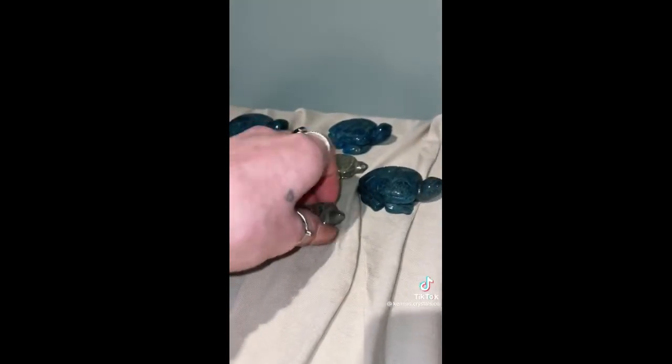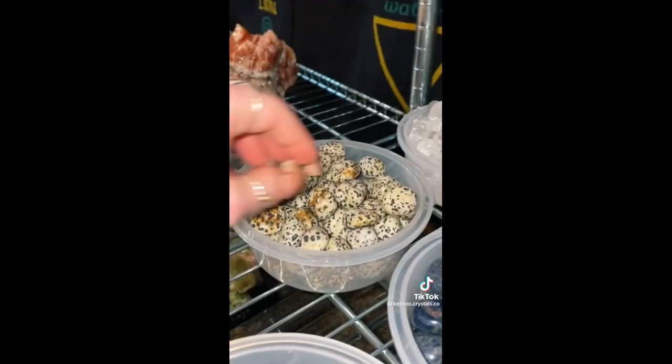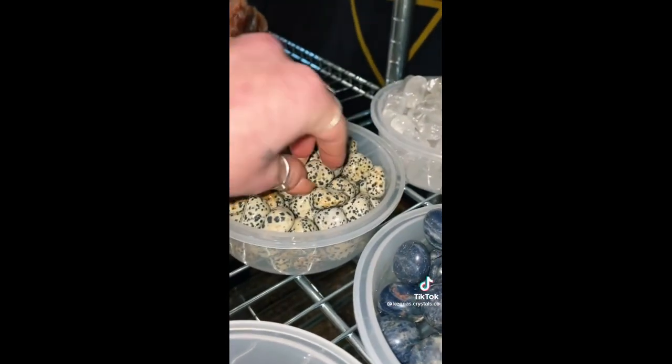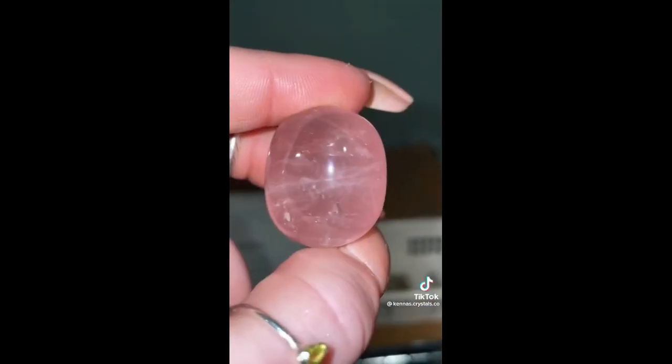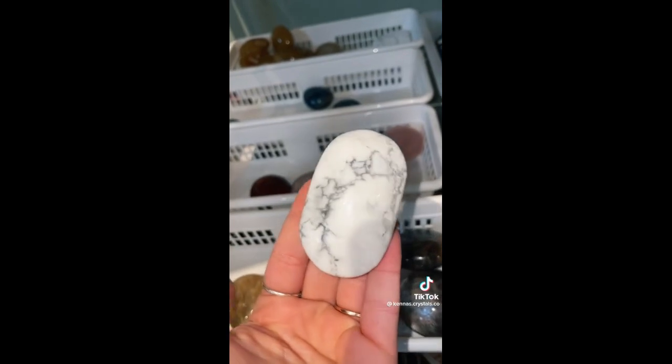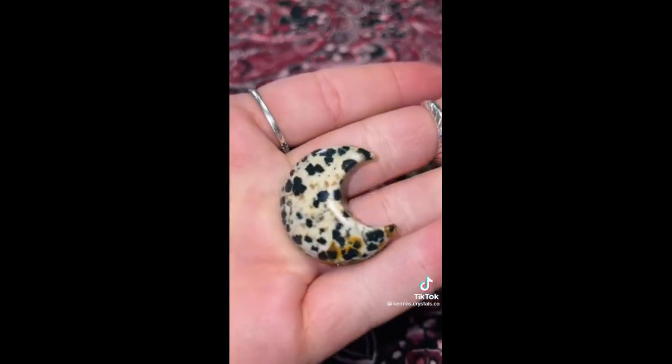Next up is Carrie, and she got a pyrite turtle. A large mystery mini flower agate carving, and I'm picking the seahorse. Tumbled Dalmatian Jasper, we'll give her two. Tumbled Sodalite, and tumbled star rose quartz. And finally, a howlite palm stone. I realized that she actually did order two of these, so I'm giving her a Dalmatian moon instead as a freebie.